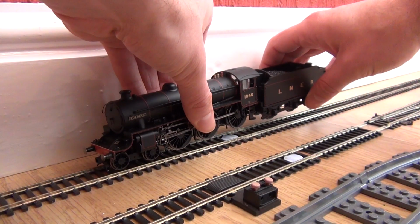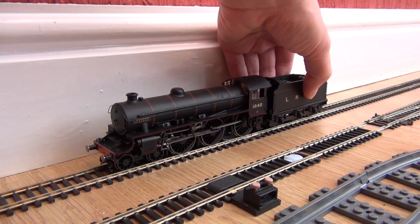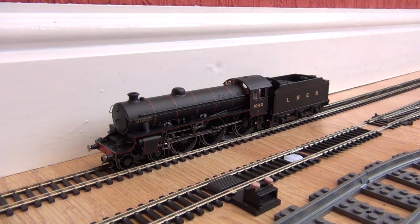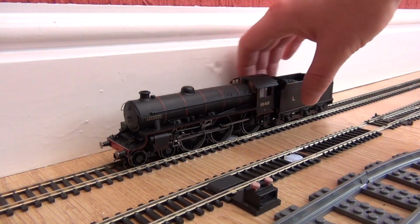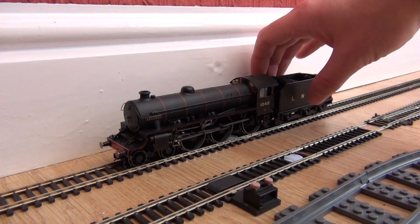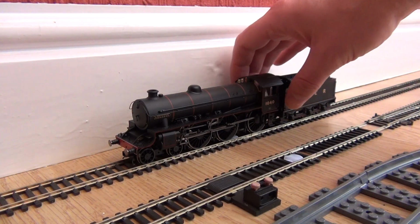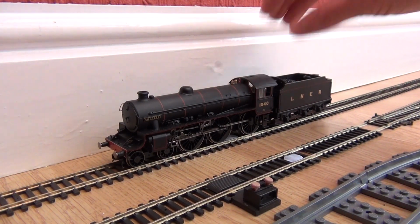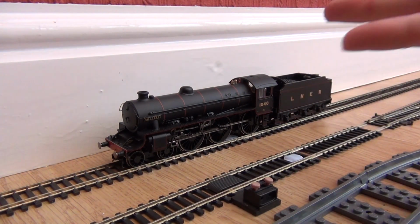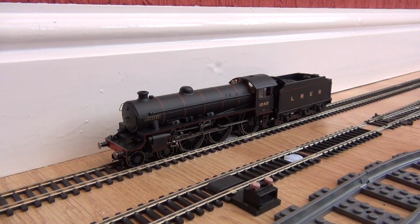Okay, here we are with the Thompson B1 by Hornby. Absolutely beautiful. It's very rare that I get dead excited about a model, but this does that to me. I got so excited the moment it came, and I opened it up straight away and had a look at it and took photos and put them on Facebook. It's just so beautiful. And she was a bargain.